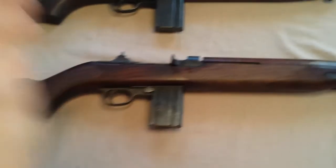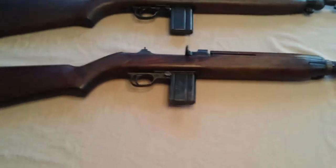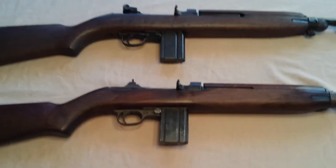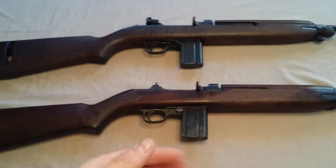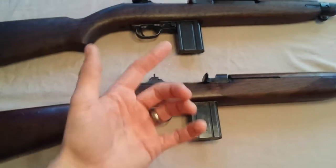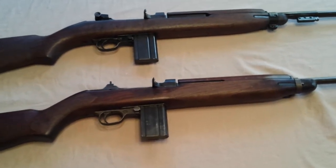But I actually got this for $700. I know y'all have been waiting for me to tell you how much I paid for it. $700 for this early Winchester M1 Carbine, which I believe is a steal. The stock itself, if it had not been checkered, could have been several hundred dollars by itself. But the checkering has killed probably most of the value of the stock, or definitely a big chunk of it.